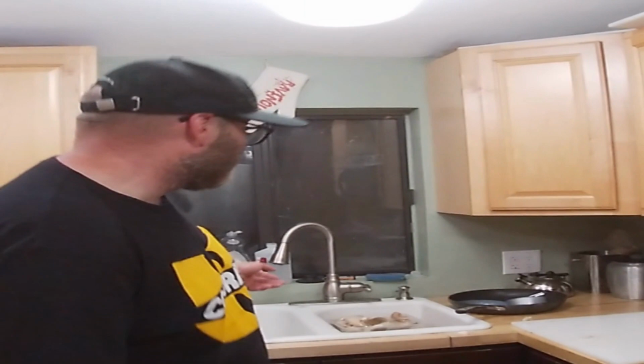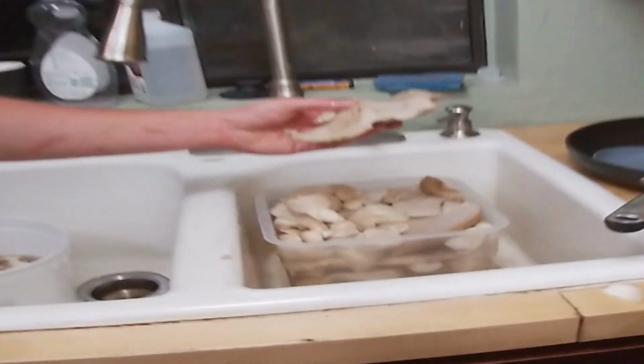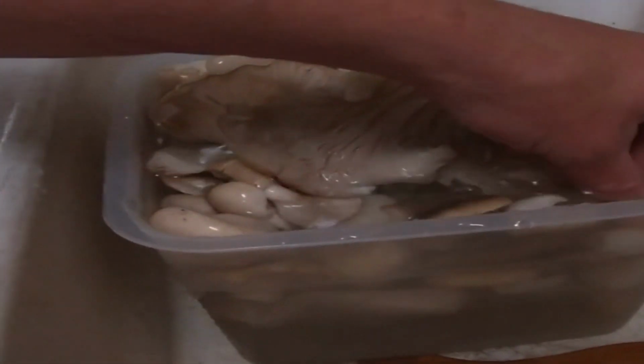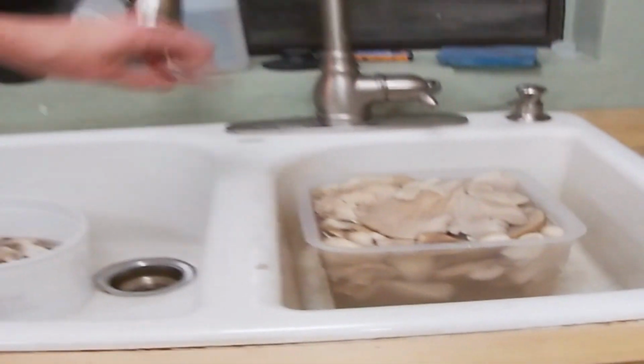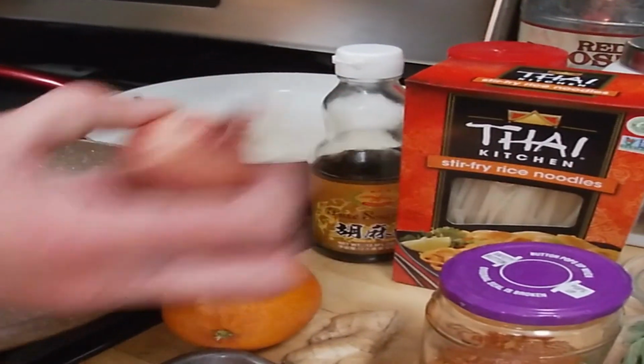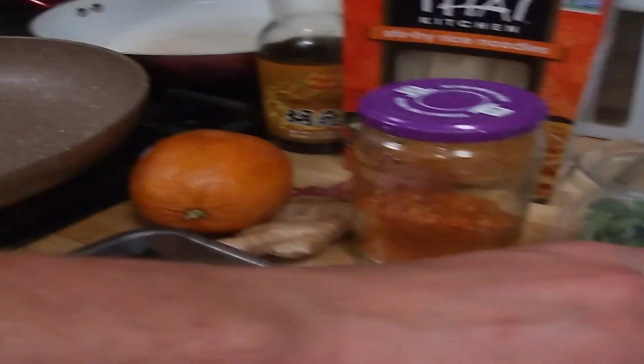Yo, what up everybody? We're about to make a stir fry with these oyster mushrooms that we picked earlier. We just got those soaking in salt water right now, to flush out any little tiny bugs that might be in there. We washed them all down, kind of sliced them up. We're gonna stir fry those with some ginger, some citrus zest, some shallots, some garlic, and chili that I grew last year, and also sage.